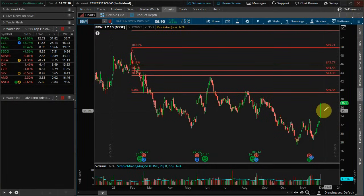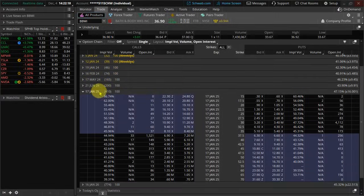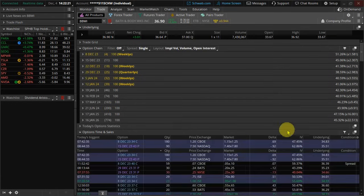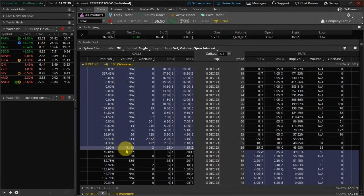But the BBWI, it was an 8 December 6th. I wrote down the wrong strike in here. It wasn't a good one anyway, but let's look at the 8 December time frame here. Yeah, it was a 36 strike. I just wrote down 650, but it was a 36 strike on the 8 December.